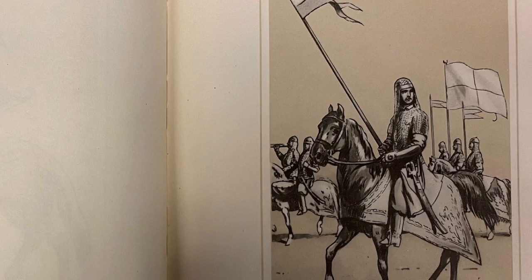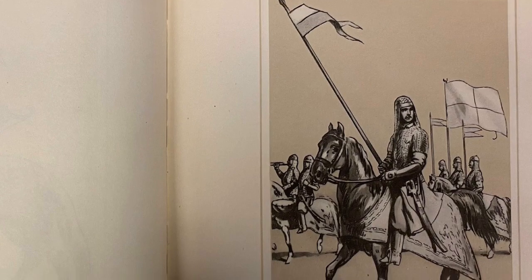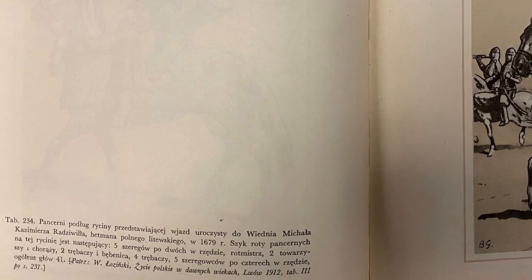Okay, here's a good one. This is one of the main Polish-Lithuanian Commonwealth units. The real heavy cavalry in a way. These are the Pancerni.